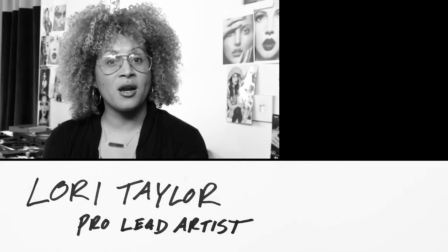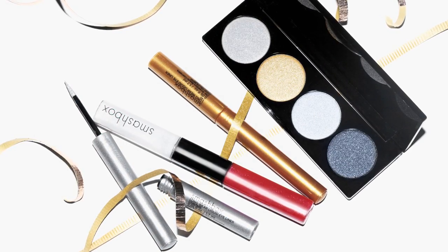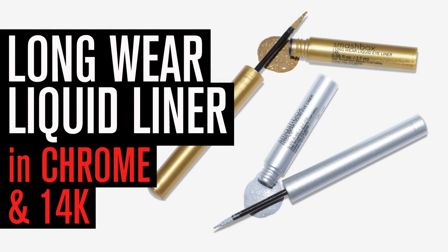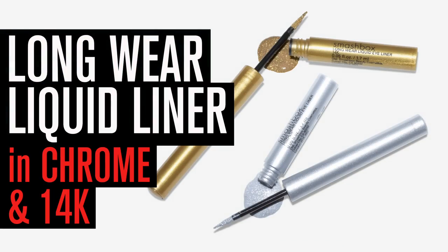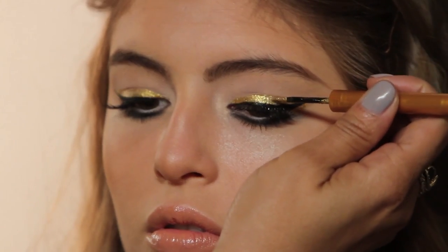My favorite part of the Snappy Holidays is our makeup collection called Flash. It's true metallic shadows, a double-ended lip gloss, and my absolute favorite part, gold and silver liquid liners, that fresh little bit of metallic you need for the holiday season. If you think that gold or silver liner is a little bit tricky to wear, here's a tip. Lay down the black first and then just a bit of the gold over it.